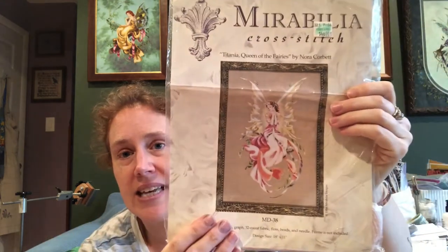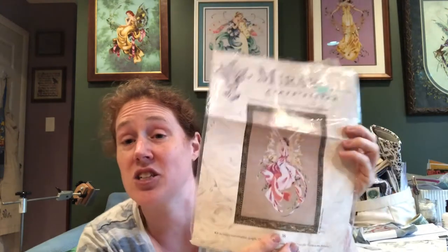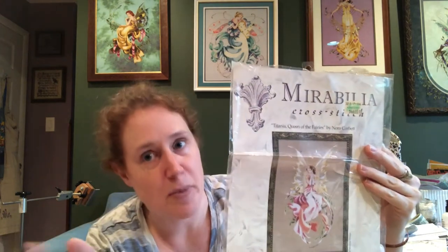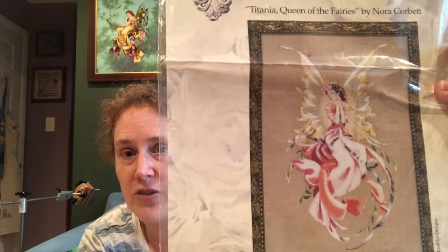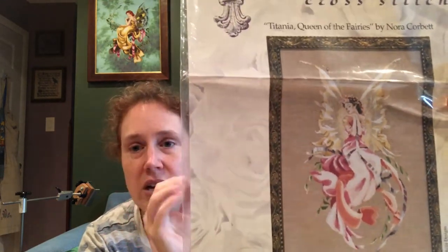I have a few of these kits, and I feel lucky to have them. This is what I stitched Midsummer Night's Fairy from. I had more than enough supplies in it. I did switch out the fabric, but more than enough supplies. So Titania, I really want to focus on. Years ago, when I saw Titania, I liked her, but I didn't feel any need to stitch her right away.